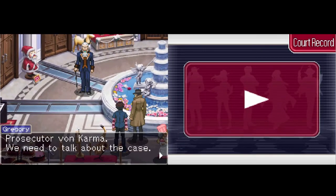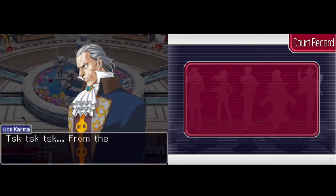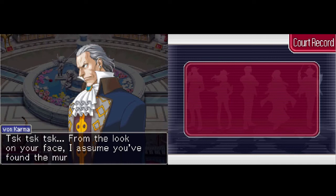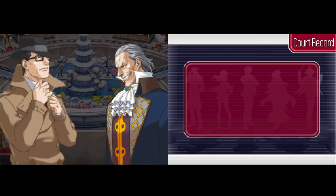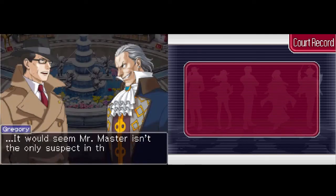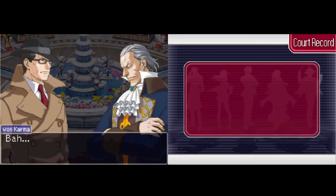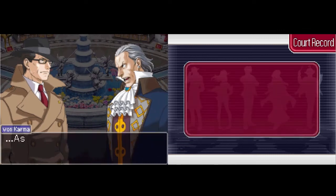Prosecutor Von Karma, we need to talk about the case. Tisk tisk. From the look on your face, I assume you found the murder weapon? Yes. We discovered the murder weapon in Delicia's room. It would seem Mr. Master isn't the only suspect in this case. That's not true. Where the murder weapon was found does not change the fact that Master is the culprit.